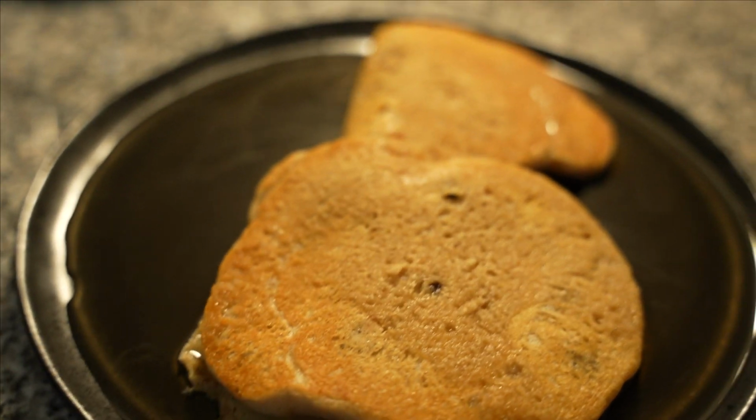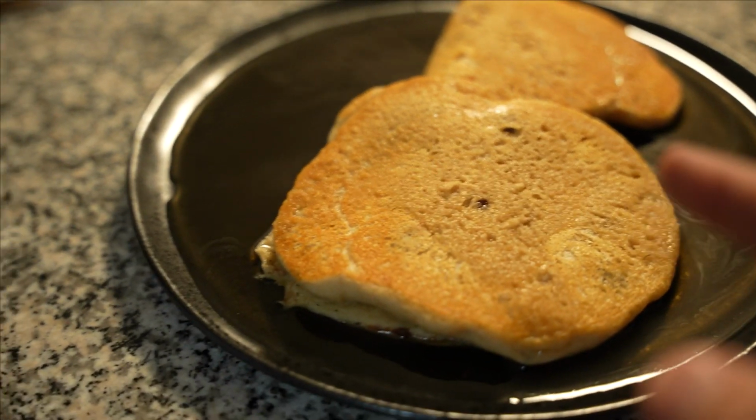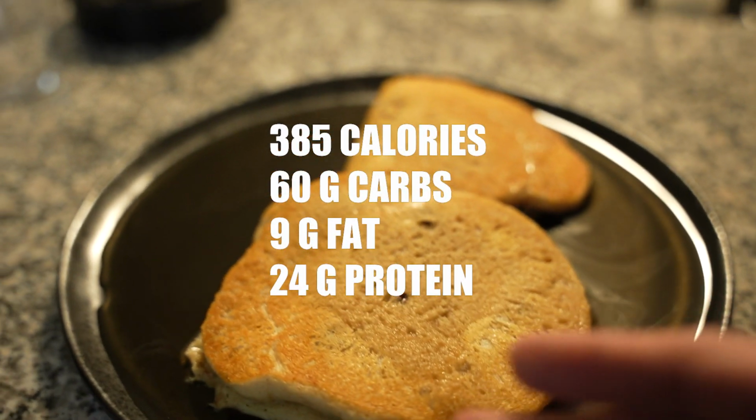Here we have meal number 4, chocolate chip Kodiak pancakes, and then sugar-free syrup on them. I'll put the macros for that on the screen.